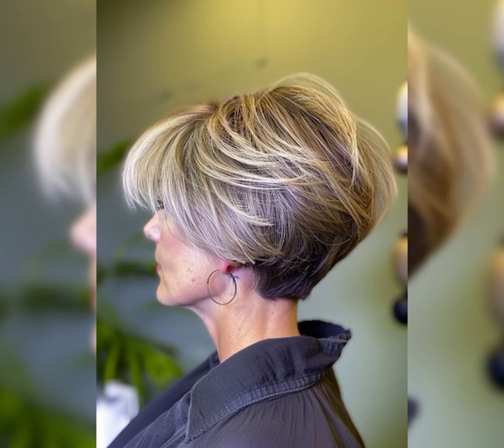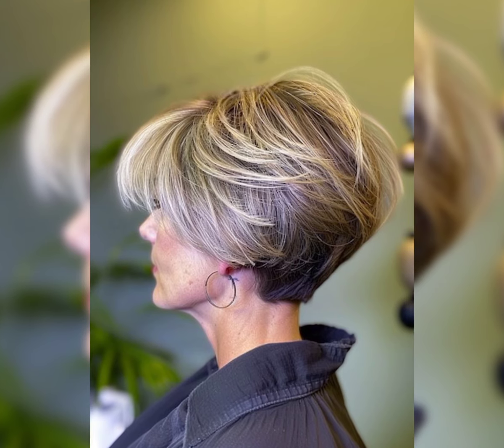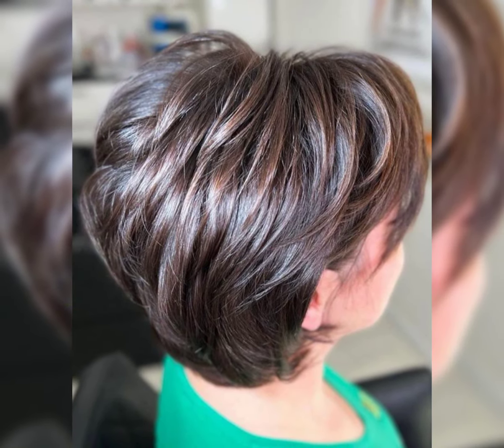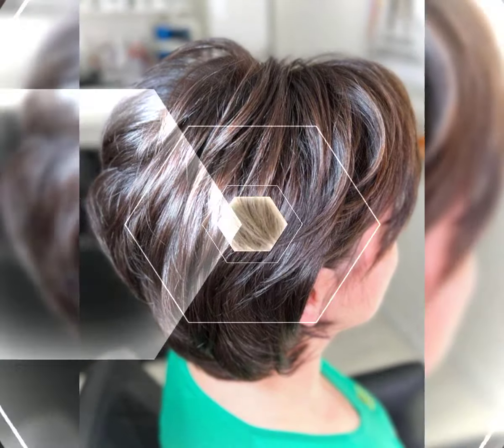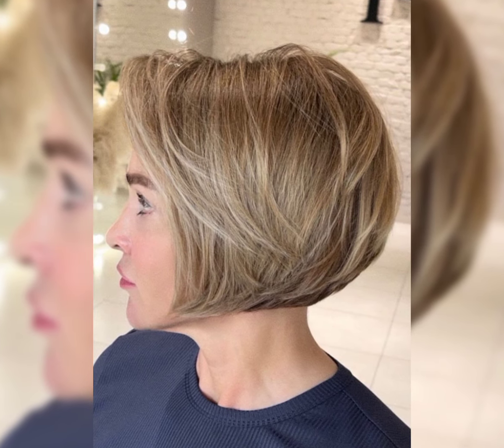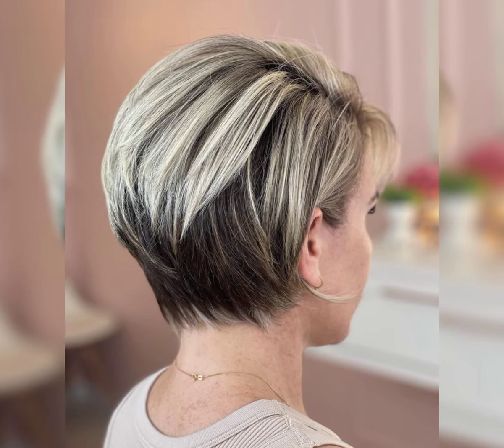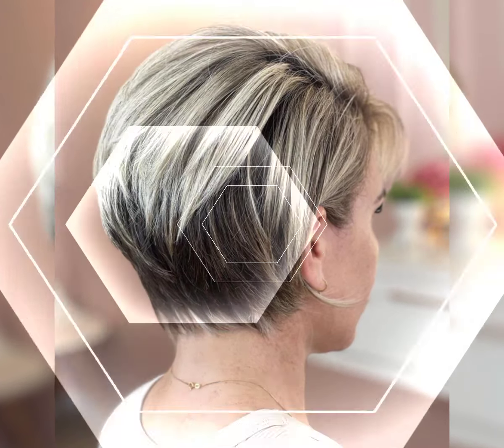In addition to its versatility, the short bob pixie haircut is also flattering on most face shapes. Oval, round, square, and heart-shaped faces can all pull off this style, making it a great option for women who want a haircut that complements their features. The choppy layers and texture add width and angles to oval and round shapes, while softening strong jawlines and angular features on square faces.